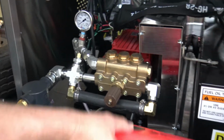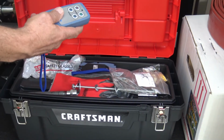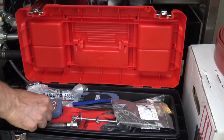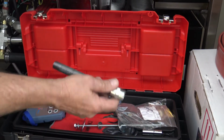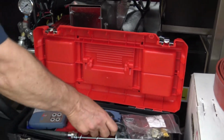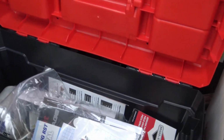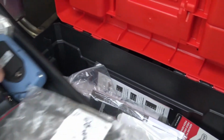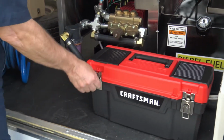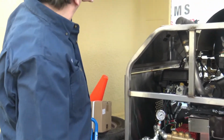All our units come with the extra toolboxes, safety gear. This unit's got the remote controls. That's the best remote control in the industry. Safety gear, stingers to keep the nozzle from turning around the pipe. We'll look through here just a little bit. We got extra filters, operational, trailer, Warthog manuals, so they arrive complete. Pressure wash nozzles as well. Spare tire, all the labeling.